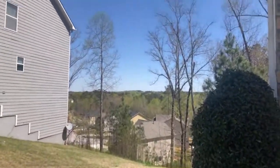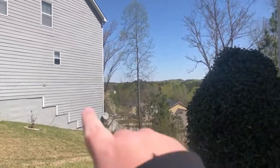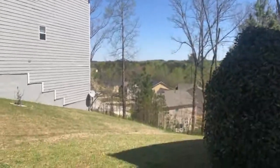But what the heck was that? But this is probably one of my favorite parts about this house we moved into recently. This view right here. Like, so you guys actually can't see. If I was on my back porch, you guys can see better. We have a lake out there somewhere, and we just got this really nice treetop view here. That's probably my favorite part of this house.